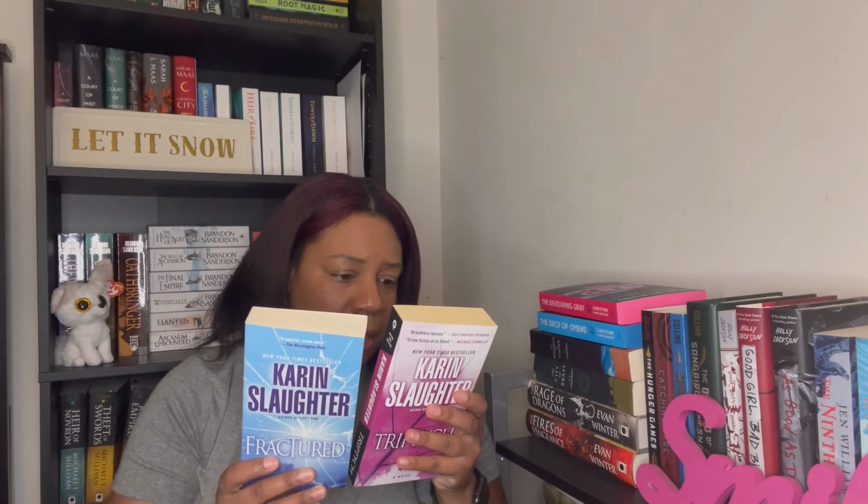But I have Triptych and Fractured, and they both take place in Atlanta, and they have to do with a detective trying to catch a serial killer in different scenarios. So again, I just like these covers. I'm excited to actually start this new series. There are several books in this series dealing, I think, with the same detective. I'm pretty sure Karen Slaughter is going to be one of those authors that I plan to read everything that this woman writes at this point.